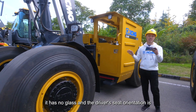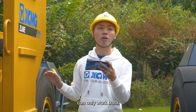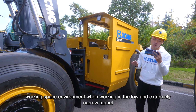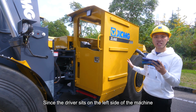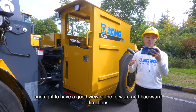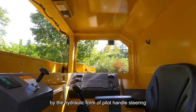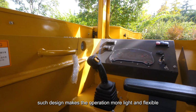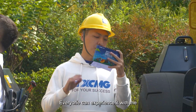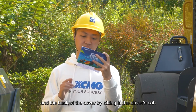It has no glass, and the driver's seat orientation is completely different from normal loaders. The ZL16E can only work back and forth in straight lines due to the restricted working space environment. So when working in the low and extremely narrow tunnel, since the driver sits on the left side of the machine, she only needs to turn the head left and right to have a good view of the forward and backward directions. Moreover, it also has no steering wheel. The control is carried out by the hydraulic form of pilot handle steering. Such design makes the operation more light and flexible and can avoid the fatigue due to long hours of operation. The operational safety has been greatly improved because you can also clearly see the bucket and the back of the machine by sitting in the driver's cab.